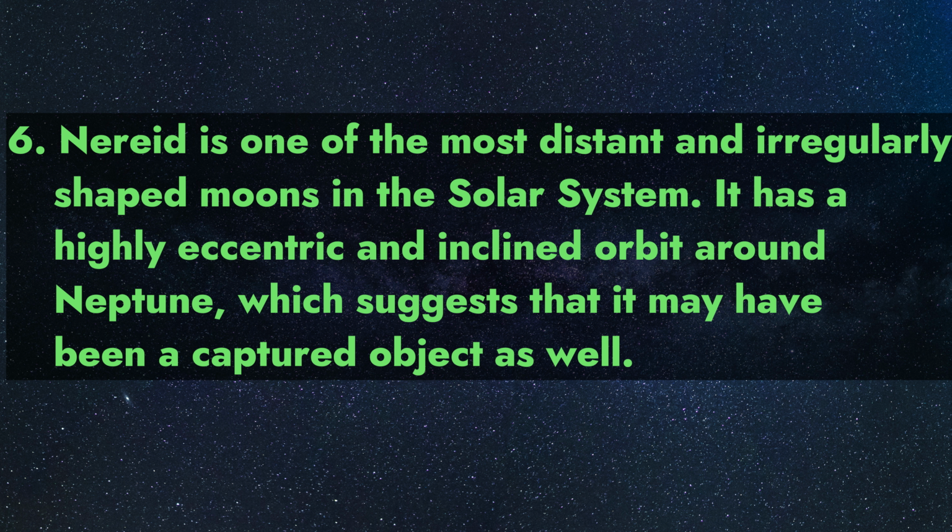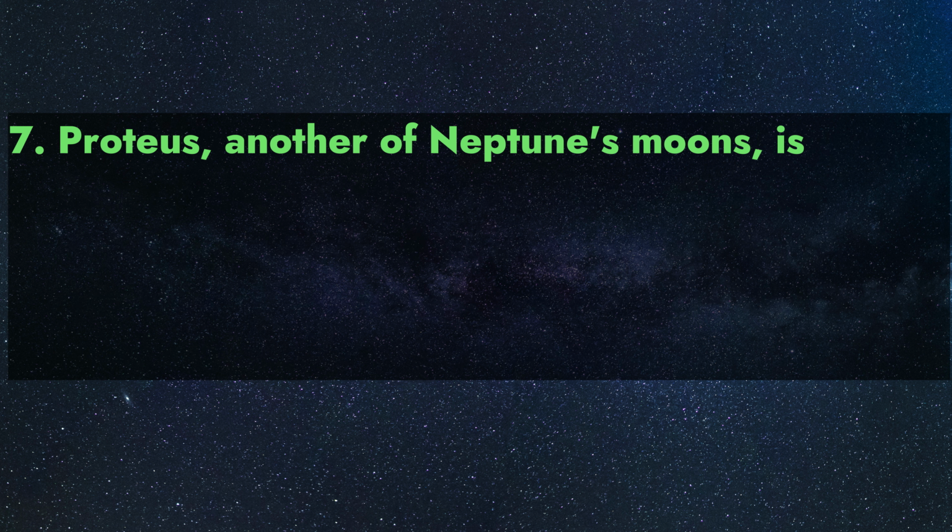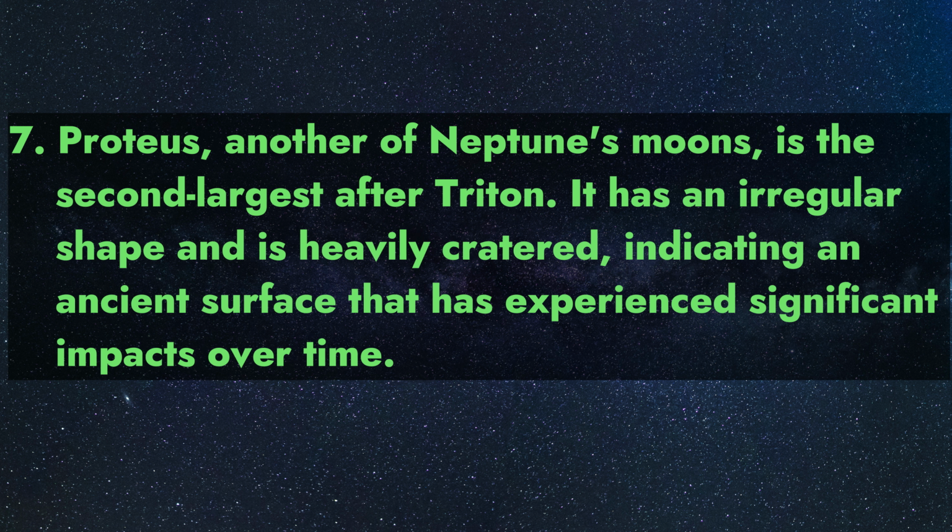6. Nereid is one of the most distant and irregularly shaped moons in the solar system. It has a highly eccentric and inclined orbit around Neptune, which suggests that it may have been a captured object as well.